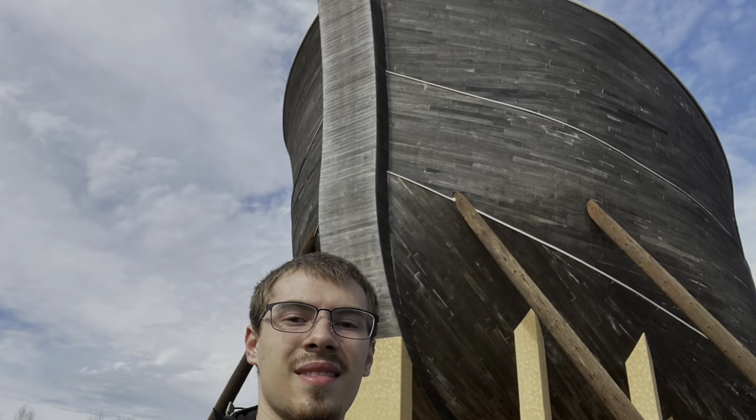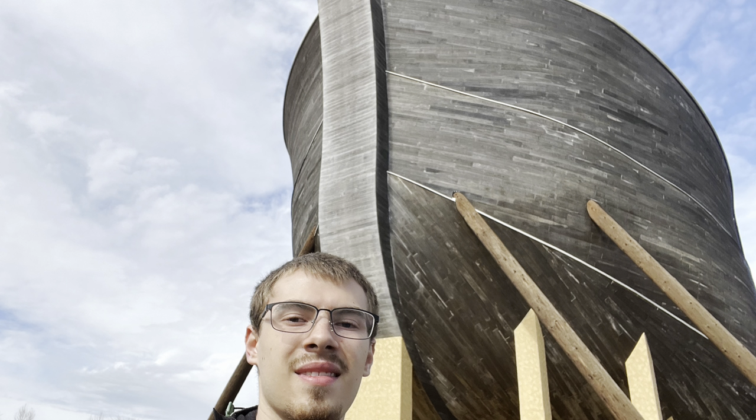Kind of clearing out because it's starting to rain. Perfect timing. Storm's picking up. It's windy, kind of rainy. I think we should get on the Ark before it floods. We're leaving now.